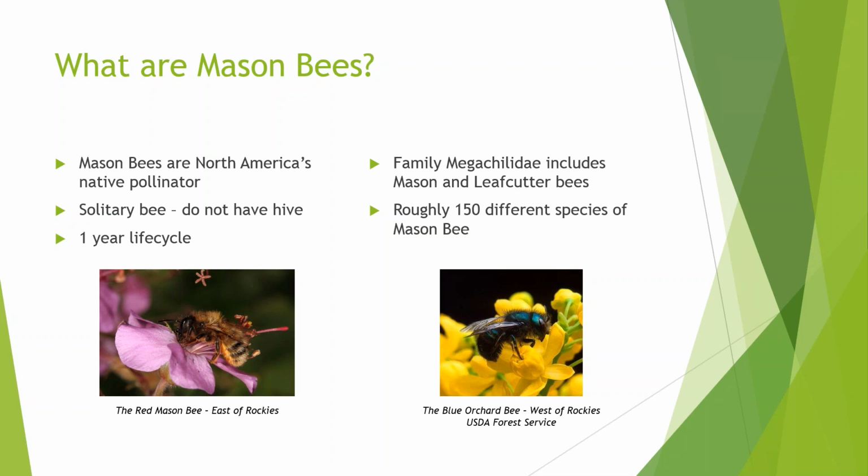There are two main types of the mason bee that we see. The red mason bee is east of the Rockies. They look very similar to a honeybee. There's a picture on the lower left-hand side of your screen. The big difference you'll notice is that they are furry, and that is how they carry their pollen. They do not mix the pollen with saliva like honeybees do and carry it on their legs. They actually carry it all over their furry bodies.